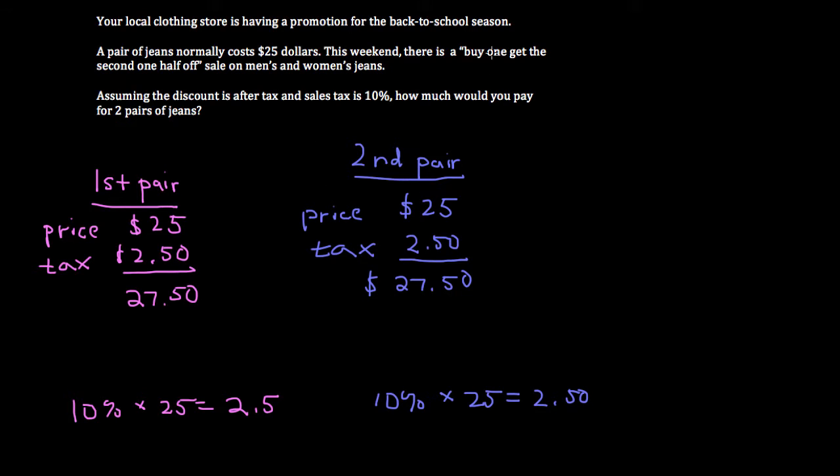And then, so we bought this one, the second pair, take half off, and the discount is after tax. So the discount is 50% off. So half is 50%, or one half, times $25, which is the original price, which is $12.50. Same calculation, just a different way of writing it. $12.50.